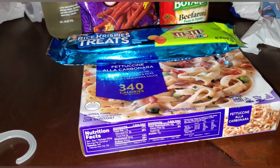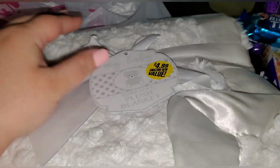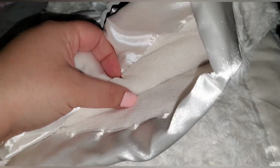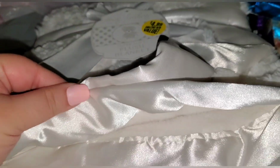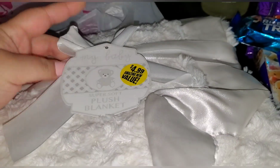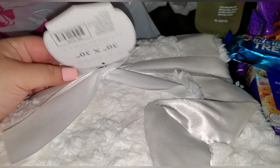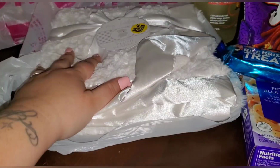Trying to do this with one hand, you guys. We found this really pretty soft blanket in the baby section. They had many different colors. We chose to get white, and I liked it because it's this material on one side, and then on the other side it's this, and it's got the silky border to it. It was $4.99. And it's a 30 by 30. And yeah, we picked this up. Like I said, they had many different colors, but we chose white.